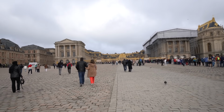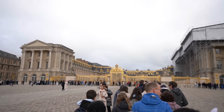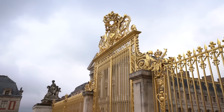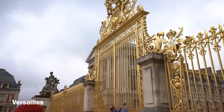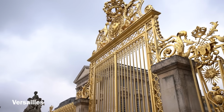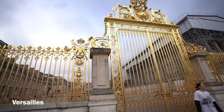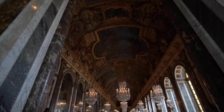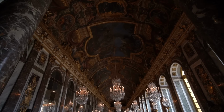We've made it. What's this? Is this a line? We arrived to Versailles and yes, we were greeted with another line. We got there a bit earlier than our time slot and they weren't open yet, so about 10 minutes later we were past the gold gates and in Versailles. We headed straight to the Hall of Mirrors and it was absolutely breathtaking. Just take a look at this room.